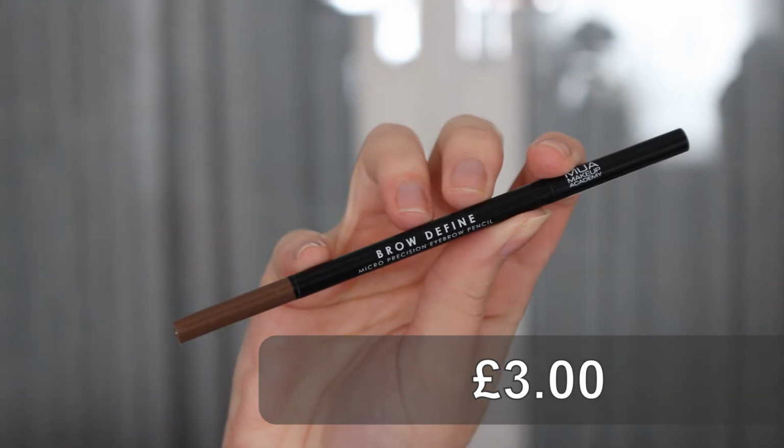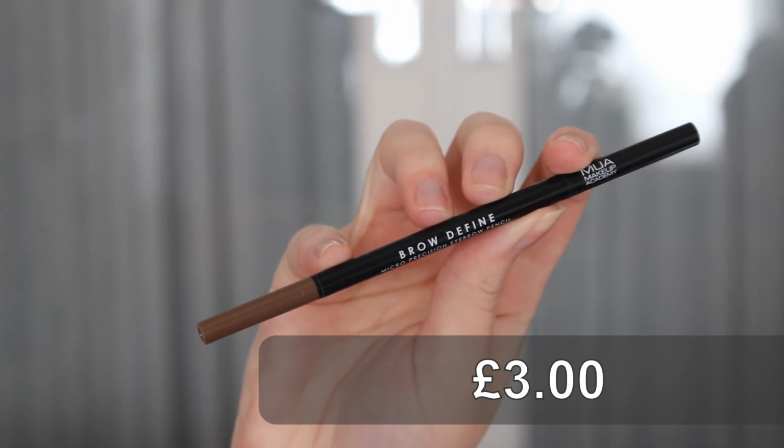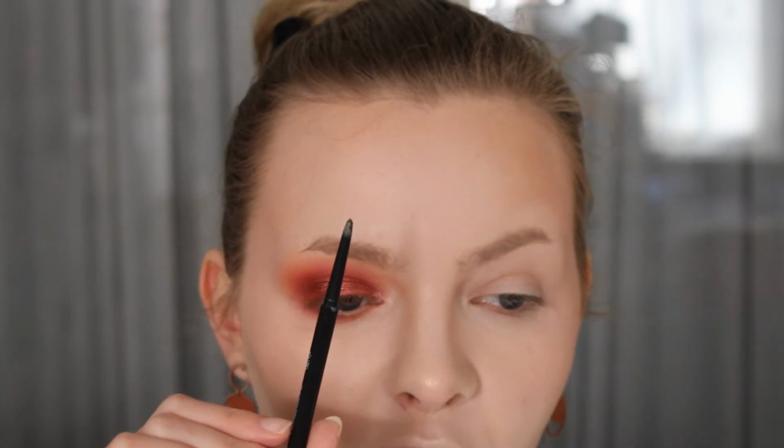The MUA Brow Define Micro Precision Brow Pencil is my all-time favourite brow pencil. It is so similar to the Benefit Precisely My Brow Pencil. It's unreal, and it costs less than £5, and the Benefit one's like 20 something. This is incredible, and it has a spoolie on the end, so I'm going to quickly do my brows with this.